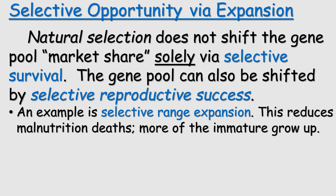Now let's discuss expansion. Natural selection does not shift the gene pool market share solely by selective survival of childhood. The gene pool can also be shifted by selective reproductive success. An example is selective range expansion. There's fair literature on this. You can see how it would work, because some of the surplus to replacement population of offspring will now be able to grow up because of the range expansion. So it decreases malnutrition, deaths, and so on. All this is standard genetics, the Fisher wave of range expansion, where mutations survive to fixation much better than in the main population that isn't moving somewhere.